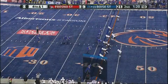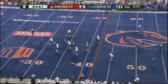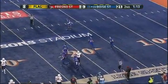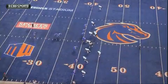Good call for a player being blocked when he and the blocker are both out of bounds. This is an unusual situation, so it's good for the crew to get together and discuss this and make sure to get it right. Personal foul, blocking out of bounds. Receiving team, number 28. Half the distance to the goal from the end of the kick. Fresno keeps the ball. First down.